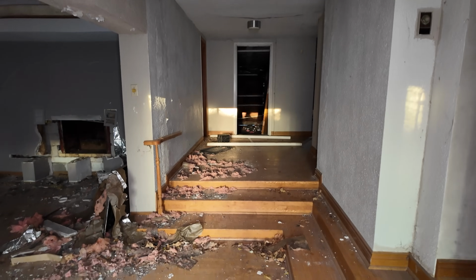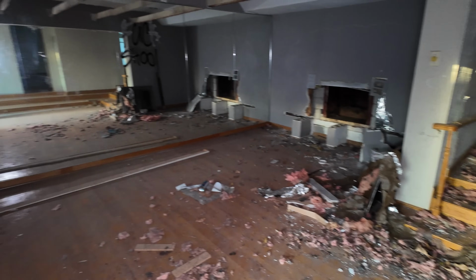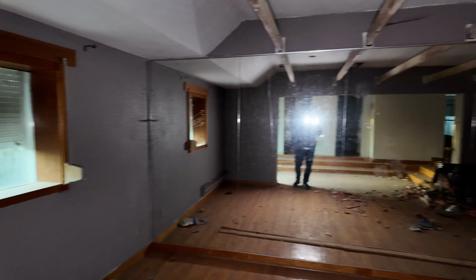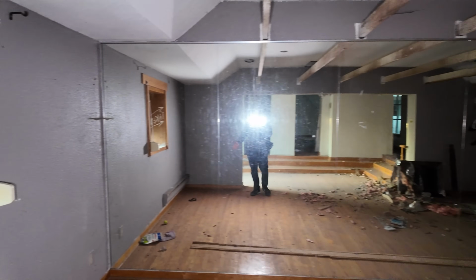I like this little sunken living room style area here. This is kind of cool though. Kind of strange. It's like a dance room almost. Like, why would you ever have such a big mirror?